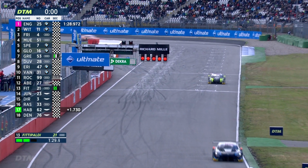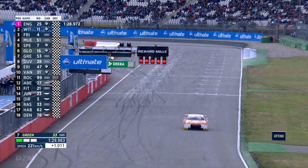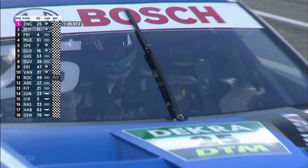Pietro Fittipaldi improves, but not enough to change his placing currently. Jamie Green stays P7. So the order we have then, Philipp Eng and Marco Wittmann as BMW lock out the front row of the grid.